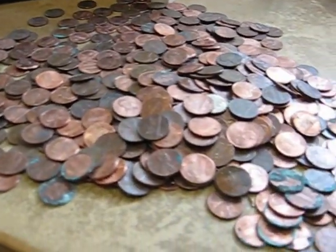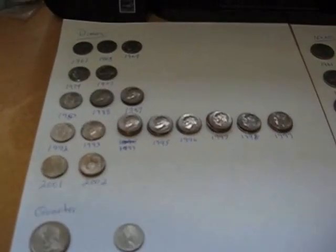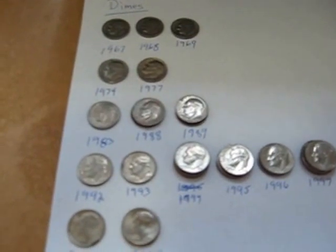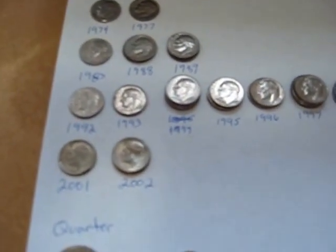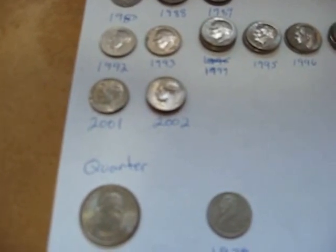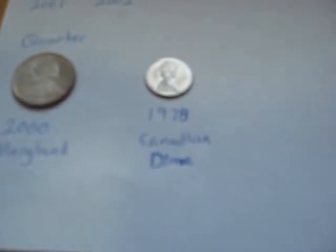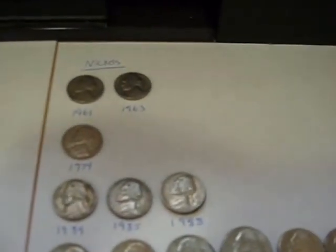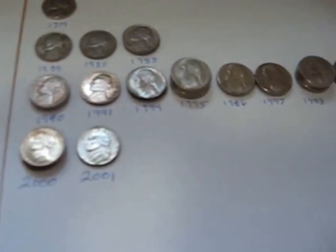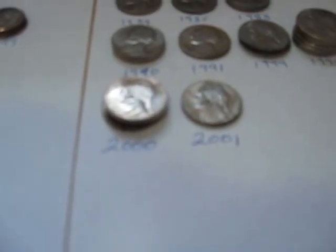Okay, I will go through these and I'll let you know what I find. Okay, I've got the dimes, nickels, and quarters done. You can see we got a 67, 68, 69, 74, 77, 83, 88, 89. There are the 90s, a couple 2002s in the 2000 decade. Got the 2000 Maryland quarter, a 1978 Canadian dime, and then here are the nickels. A couple from the early 60s, 74, a few from the 80s, a bunch from the 90s, and then a few from the 2000s.